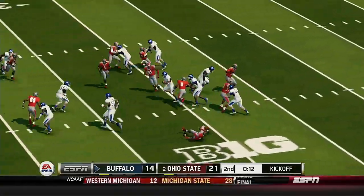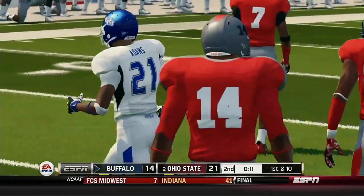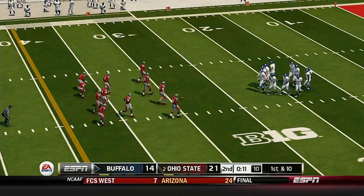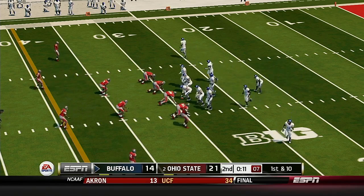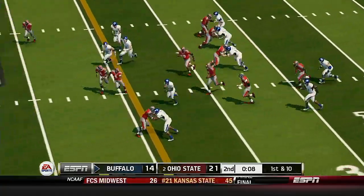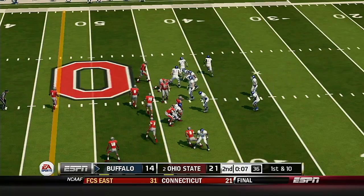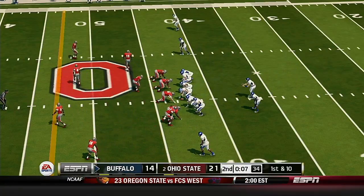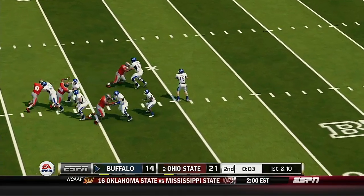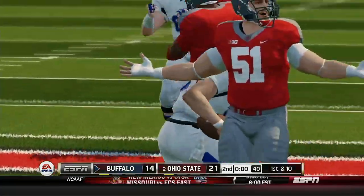He'll take it from the two. And he's taken down at the 29-yard line. In a game that's this close, you can't afford to waste possessions. He's to the 40. Makes it out to about the 43. That's good for a gain of 14 yards. That makes it first and 10. Now he's scrambling. Dives for extra yardage.